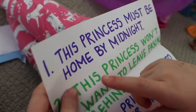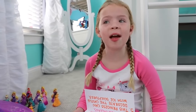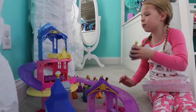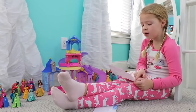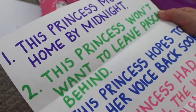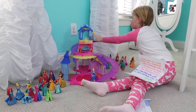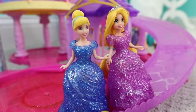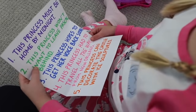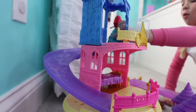Perfect, this'll work. One, this princess must be home by midnight. Oh, that's Cinderella. Okay, you're going to the ball, Cinderella. Cinderella's first. Number two, this princess won't want to leave Pastel behind. That must be Rapunzel. Pastel's her lizard friend. Go on to the ball, Rapunzel. Two down. Three, this princess hopes to get her voice back soon. My favorite princess, Ariel. Go on down.